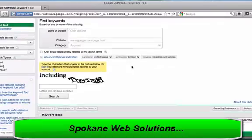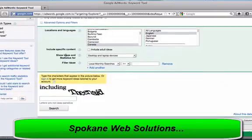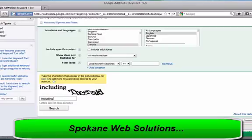Now, if you open this up, you've got advanced options and filters here, okay? So if we click on, you're going to want to choose your right country. For me, it's Canada. Choose English. And then right here, guys, is where the goal is at. So see where it says show ideas and statistics for. See how here it says desktop and laptop devices. Go to all mobile devices so we can see what kind of traffic we get when we start looking at these different industries.